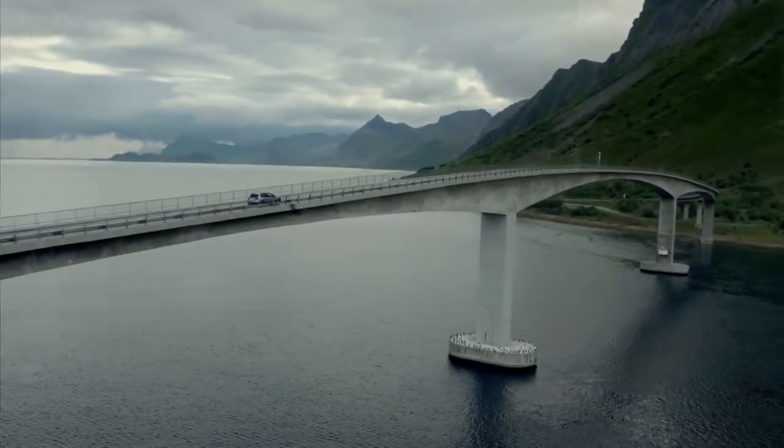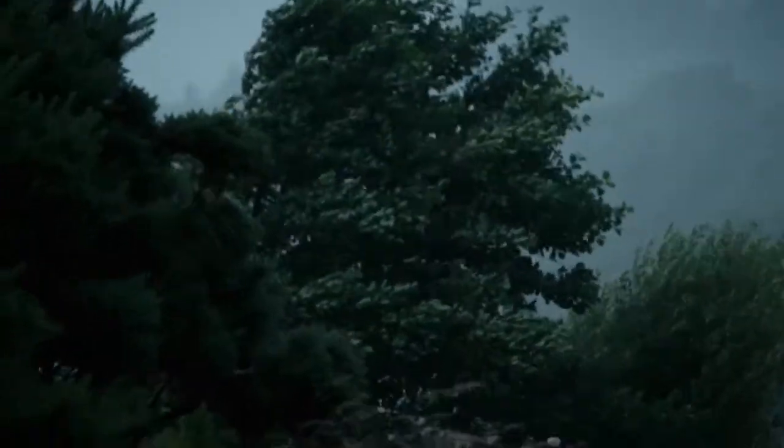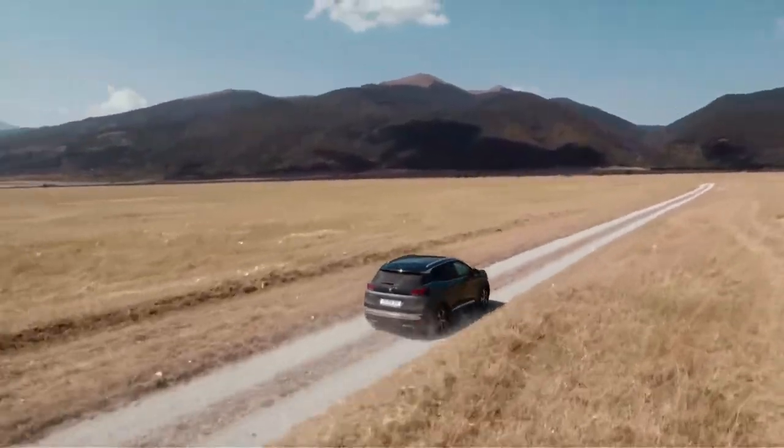See the horizon as a starting point. Use each obstacle to gain momentum. Make the unknown routine. Continue where all others stop.